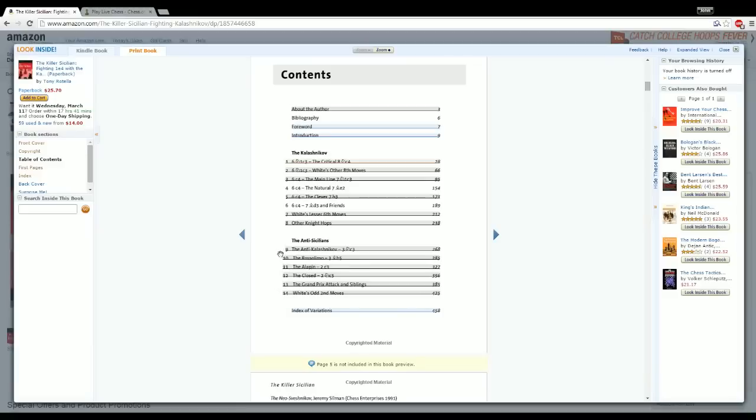And it's a pretty comprehensive list, too, of anti-Sicilians. So including some stuff that, honestly, he probably could have just easily kept out if he wanted. For instance, like White's odd second moves, that doesn't have anything to do with the Kalashnikov necessarily, but it's nice that he included all of these options.